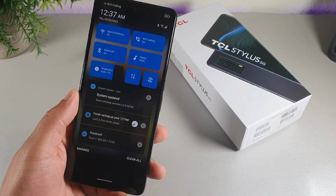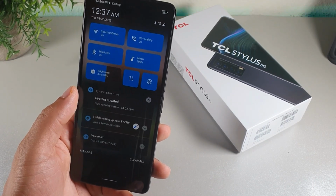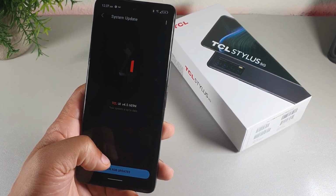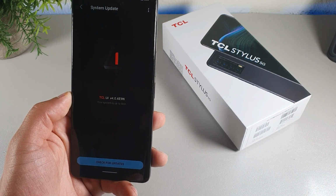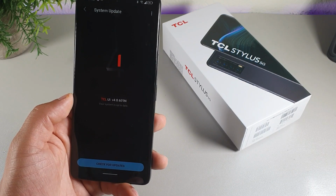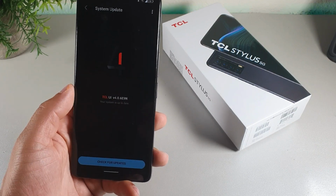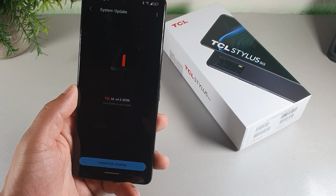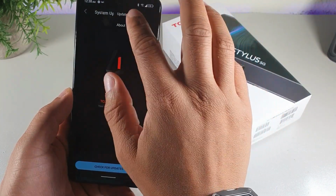All right. So when I actually booted the phone back up, it did say that the system updated, and now we have the newer version right here. It says your system is up to date. If we check for any more updates, I just want to see if there's one more. And it does say right here that your system is up to date at the top. So it looks like this device is fully up to date with the TCL UI version 4.06E9N. And that's going to be the latest update for this device.